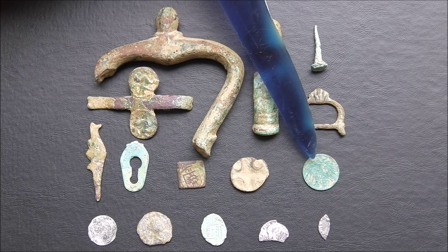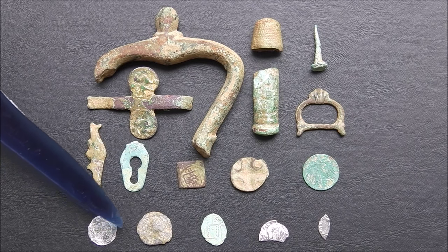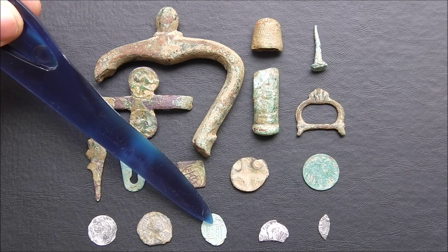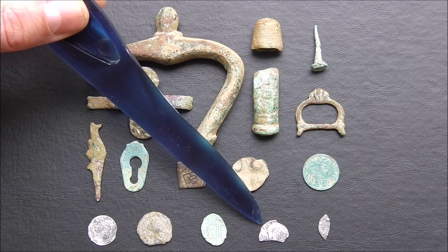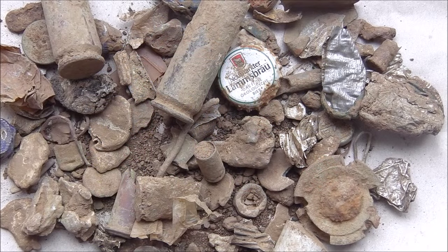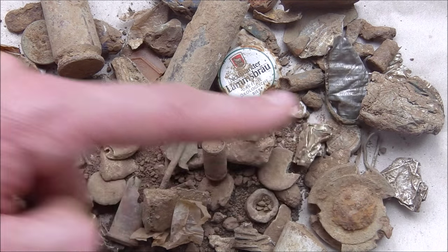Here we have a beautiful pfennig from the early 1900s, one silver kreuzer. This is a silver-plated Roman coin, another barbaric radiate. Here we have a siliqua fragment. This is a siliqua fragment as well. Yeah, amazing finds again. And as you can see, I had to work hard for the goodies I found.